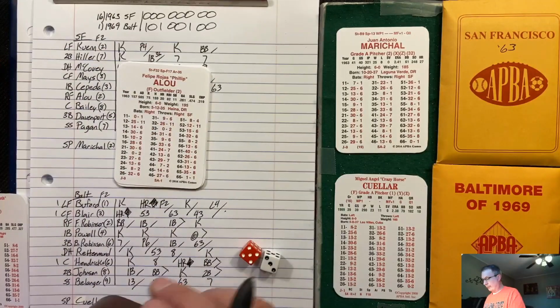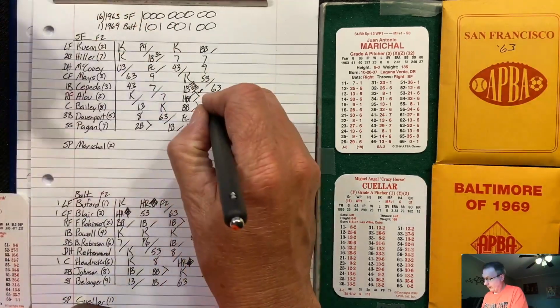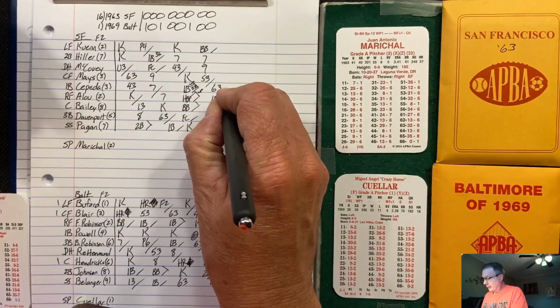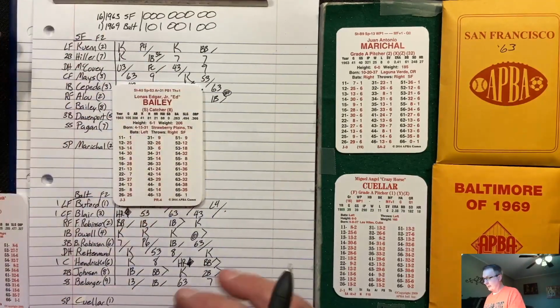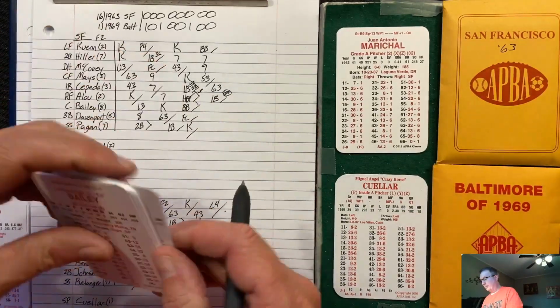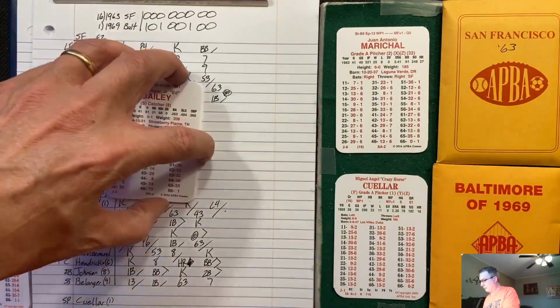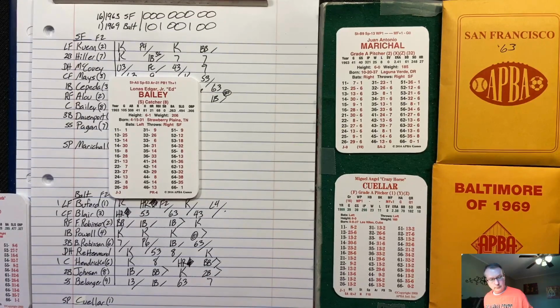One down, Alou, 53, 15. Left fielder Buford is fielding 3, so single, and it takes second on an error on the left fielder. Single and an E7. So a runner on second. Here's Bailey, 31's a 9. And he bats left. And Cuellar is a lefty. So 9 on a 24 is a 31. So fly out to center, runner holds.